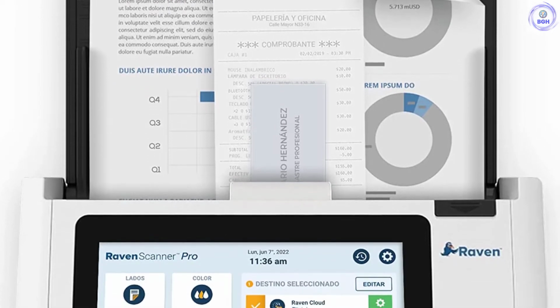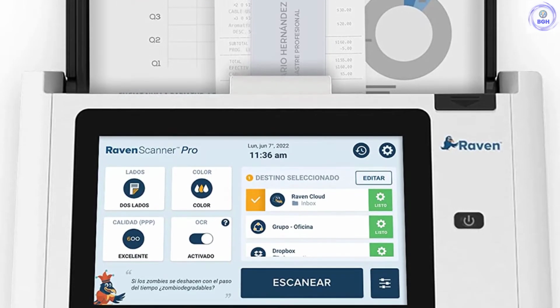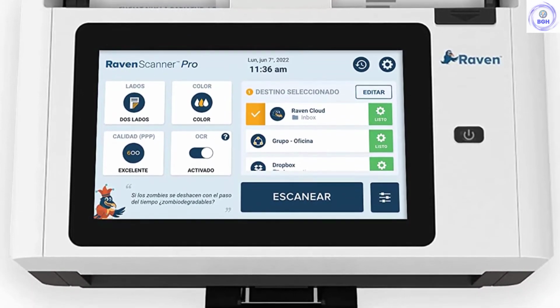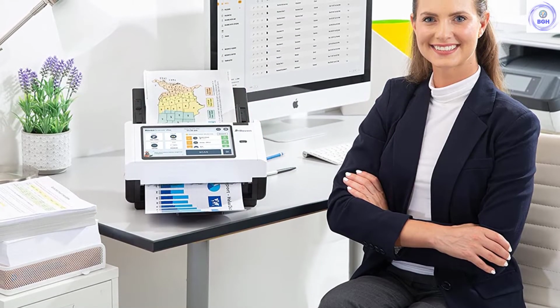Since the resulting files end up on your phone, it is effortless to then attach them to emails or texts or upload them to the cloud storage service of your choice. It even offers optical character recognition that rivals the software's accuracy found on dedicated scanning devices.